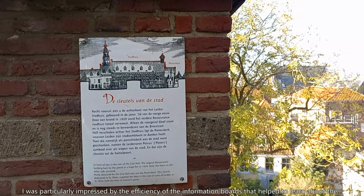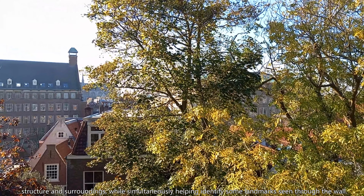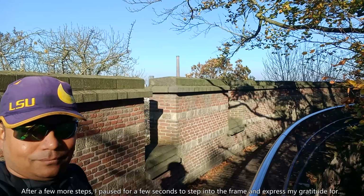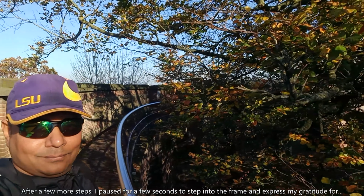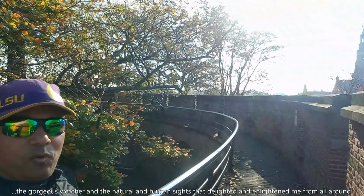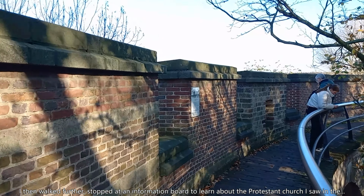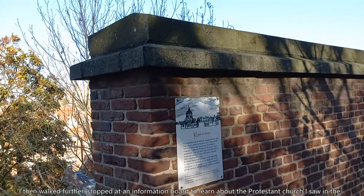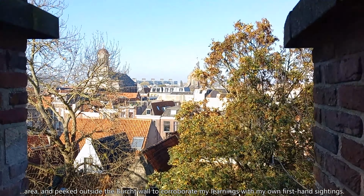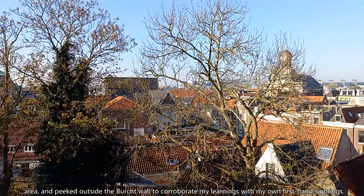He explains to you what you're seeing here. And yes, indeed, I see the rear view of the city hall. Beautiful fall colors, views, and splendid weather. I could not have asked for a better experience. All right, let's see what this information board says. It says, church, and that's what I see. Nice.